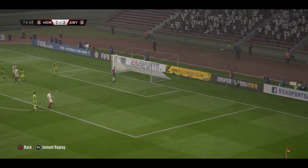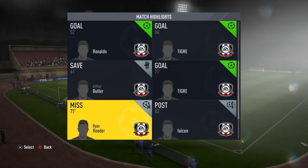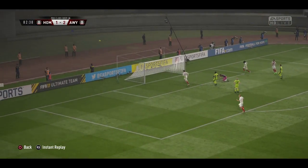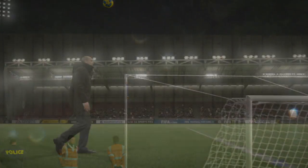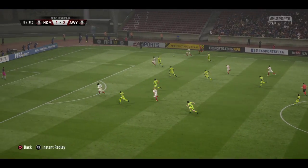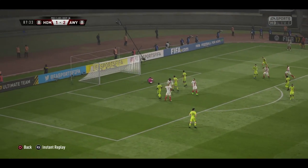In with a chance, and he's tried his luck, but... Rooney! Beat the goalkeeper, hit the top of the bar. Well here, and the cross coming in, and it's a heading chance now.